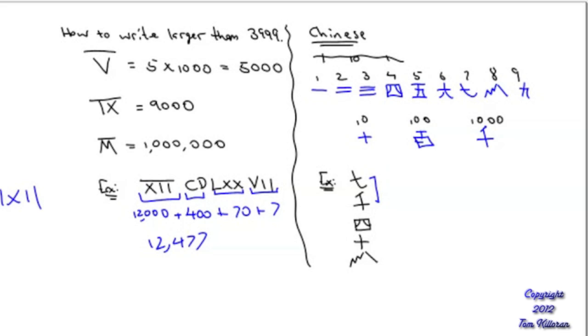This is the symbol for 7. This is the symbol for 1,000. So it's 7 times 1,000, or 7,000. So the top one becomes 7,000. You're taking two symbols at a time and multiplying them together to get your answer.